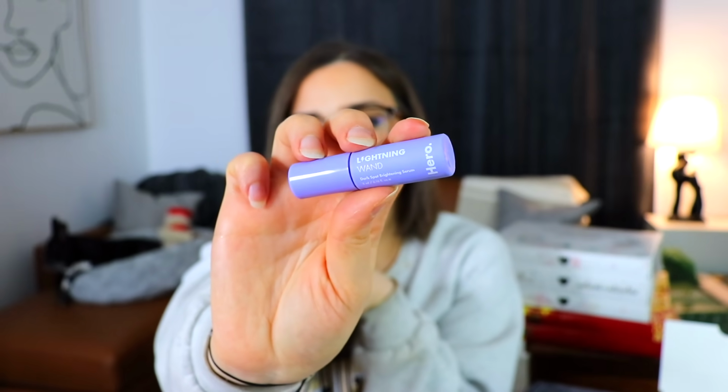Okay, the first thing we have in here is from Hero. I don't think I've ever heard of that brand before, but I do really like this packaging. Just kind of minimal periwinkle purple, I think is really nice. This is the Lightning Wand Dark Spot Brightening Serum. Oh, ew, that's not what I thought it was gonna look like.